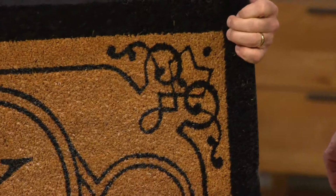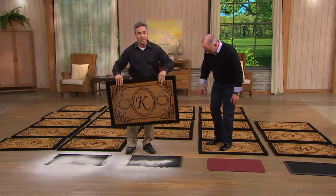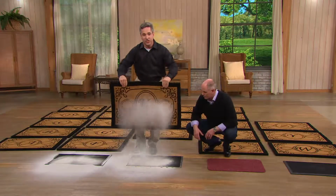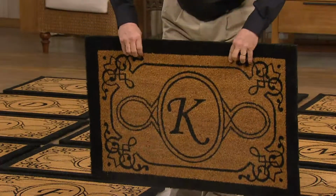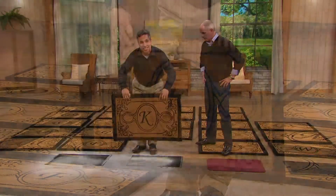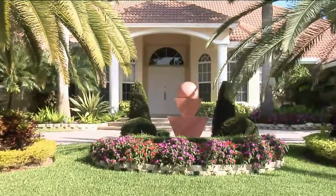Naturally, that scraping power right there means that dirt is going into this mat. Now, this is an active mat, so what that means is when you scrape your feet on this, the dirt falls to the bottom like this. You can't see the dirt in this, but it's got over 5 pounds of dust, dirt, salt, sand, cinders. As your guests come through and scrape their feet, the dirt falls to the bottom of the mat where your next guest doesn't see it. Your home always looks elegant and beautiful, just like we're seeing right here.